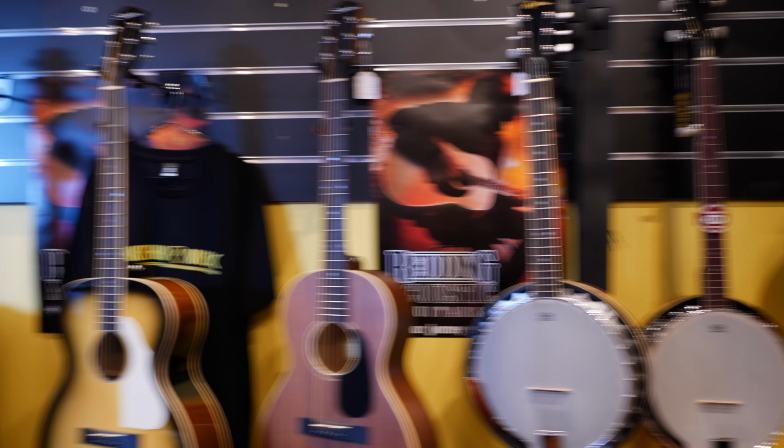One of the things I personally like about Pakenham Music is they're not just a guitar shop. They have drums, keyboards, accessories, PA equipment, mixers, all that kind of thing as well. It's great to see that in such a small shop. They've really packed it full.